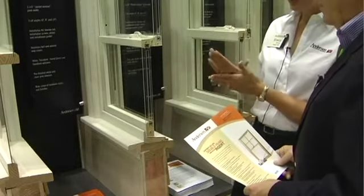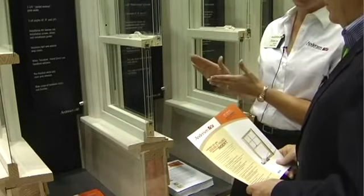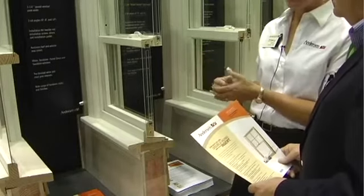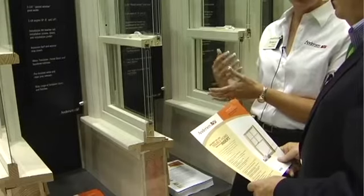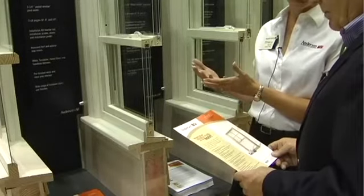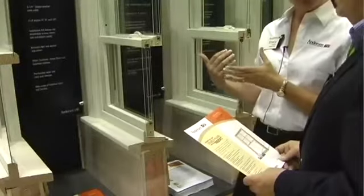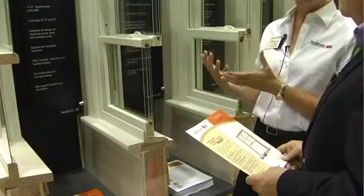So what we've done is we've made it available both with a nailing flange and without. You order it that way, and it comes with a kit of materials that gives you what you need to do the job. The backer rod, the screws, even the shims. The kit of materials that comes with it really gives you everything that you need.